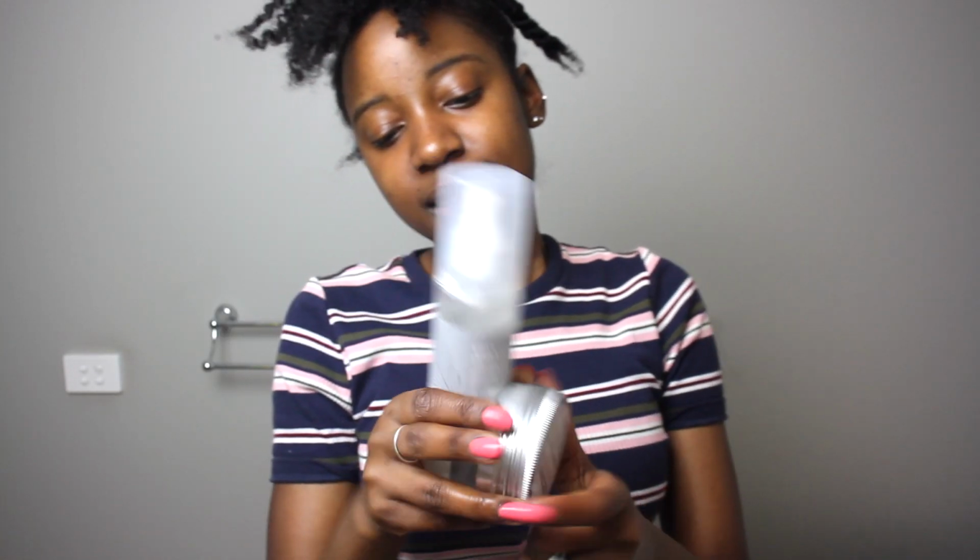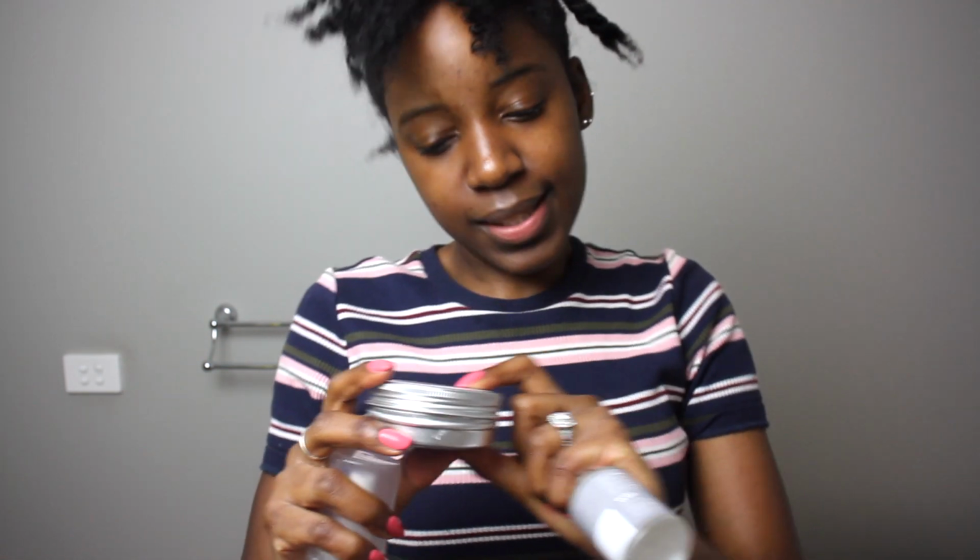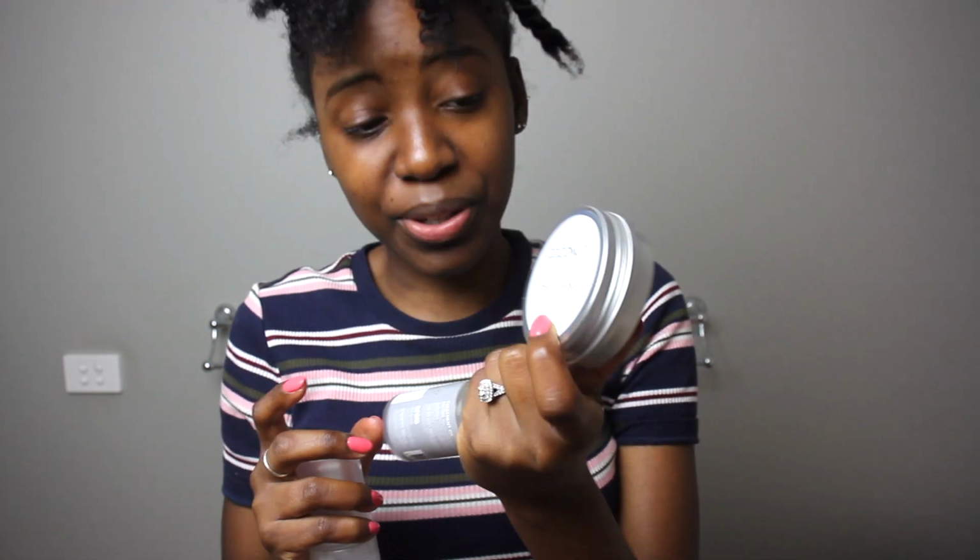I will say that my hair is very oily. It's a lot shinier and the oil is on my hands. And I think that's because this is apparently an oil, even though it has the consistency of water. This is an oil, this is an oil, and this is like Vaseline, to be honest. So it's like oil, oil, oil. But it still sort of did the job.